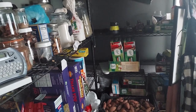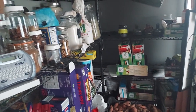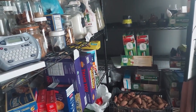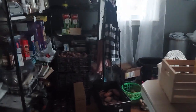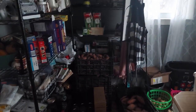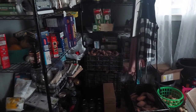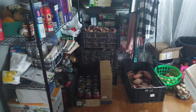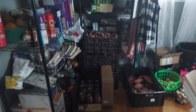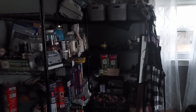So this was my temporary answer, but it just kind of got overwhelmed and unorganized, and I hate it because my dining room is, I mean, it's a working farm dining room. I get that, but I can't deal with the clutter. It's giving me anxiety. It's gotten beyond the point that I can deal with it. So we're tackling this today.